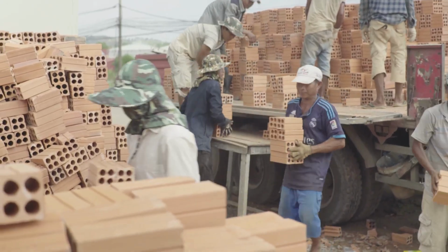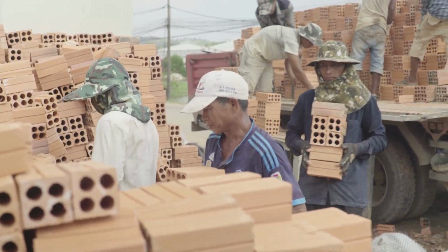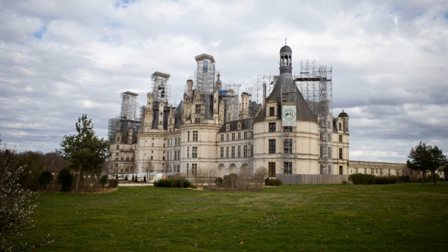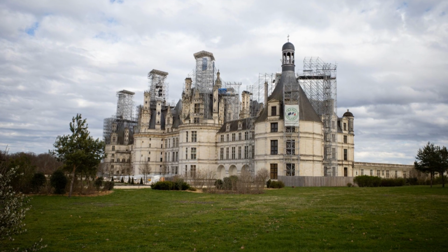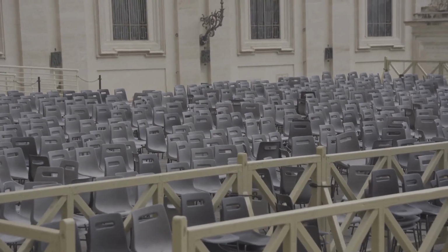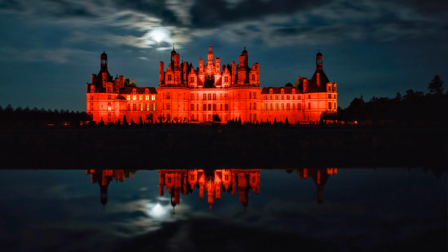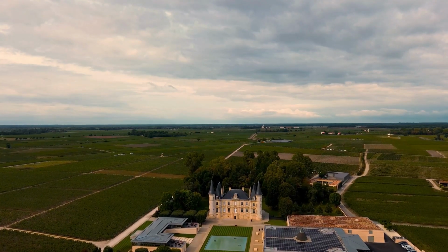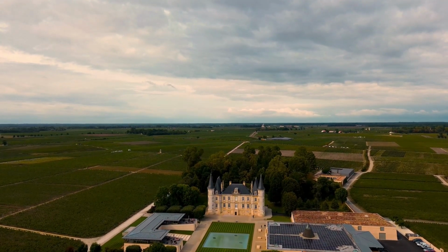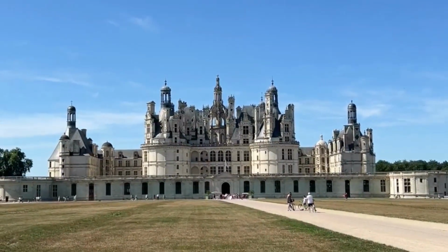Thousands of workers were needed to cut the stone, transport the materials, and construct the elaborate structure. The project was so vast that it was never fully completed according to the original plans. Francis I himself only spent a very short time at the castle, perhaps only 72 days in total during his entire reign. For him, the act of building Chambord was more important than living in it. It was a statement of his cultural and political power, a permanent monument to his legacy.